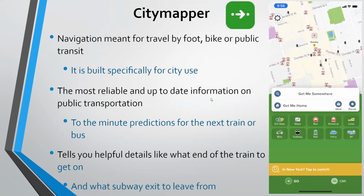All right, so next we have the app Citymapper. So this is navigation meant for traveling by foot or by bike or by public transportation. It is built specifically for city use and will not work as well in rural areas where there is not nearly as much public transportation. It has the most reliable and up-to-date information on public transportation, and it will give you to-the-minute predictions for when your next train or bus will arrive. It also gives you very helpful details like what end of a train you should get on or what side of the subway that you should exit from, and this will be very useful if you are ever possibly lost in a city.